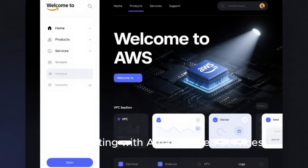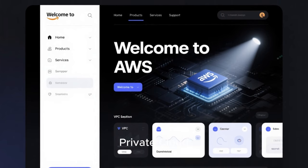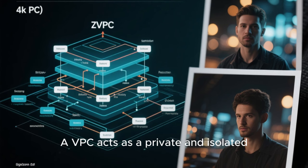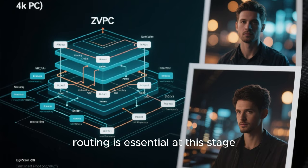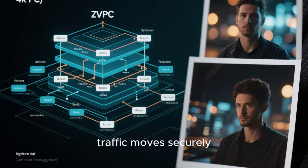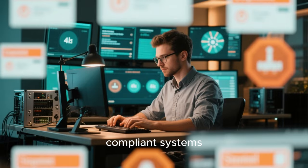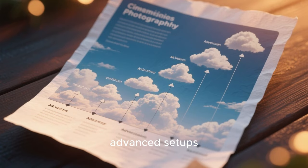When starting with Amazon Web Services, developers first encounter the virtual private cloud. A VPC acts as a private and isolated network in the cloud. Understanding subnets and routing is essential at this stage. These components control how traffic moves securely. For UK developers, this knowledge supports stable and compliant systems. It also prepares you for more advanced setups.